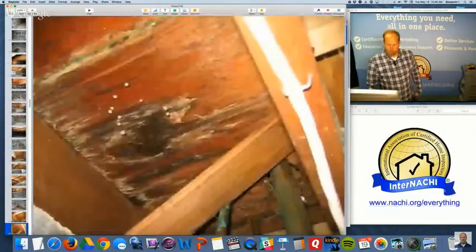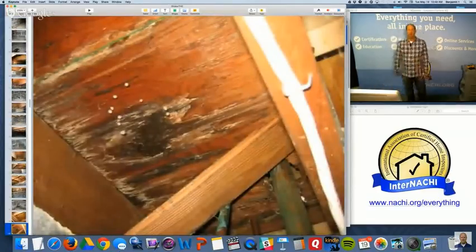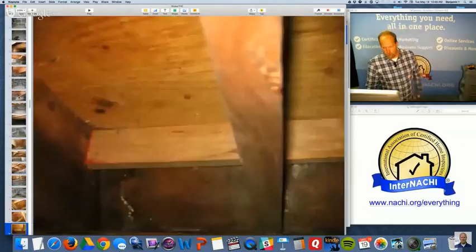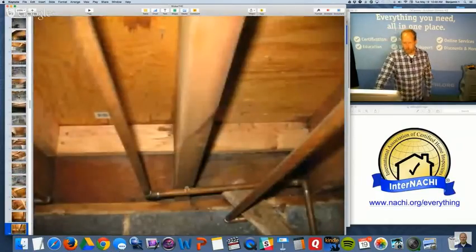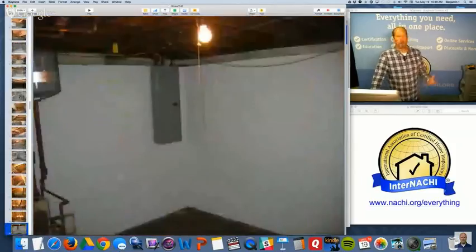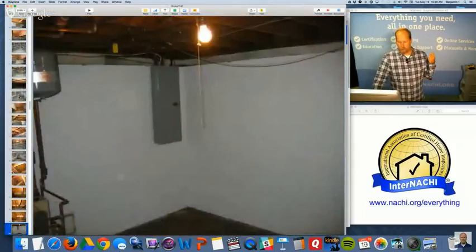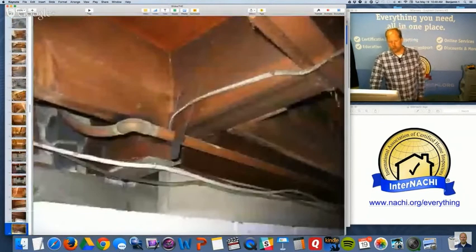And we have a nice little video of how a stone that we put in a bucket of water wicks moisture through capillary action. It just goes straight up. Some more watermarks, some poor structural repairs. So there's a lot of water damage, water moisture, active moisture intrusion, and structural damage observed in the basement and crawl space in this home.